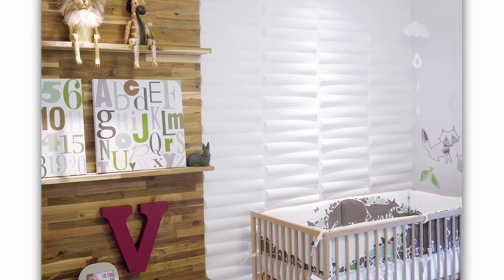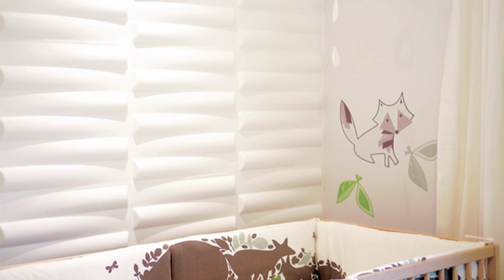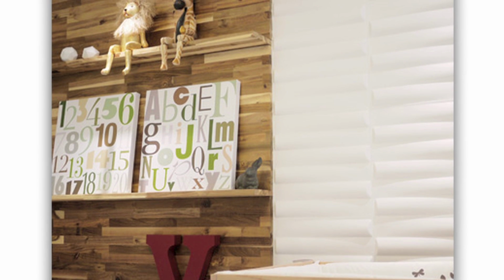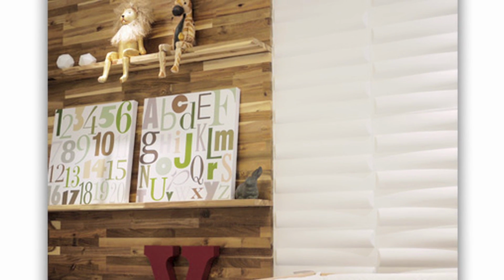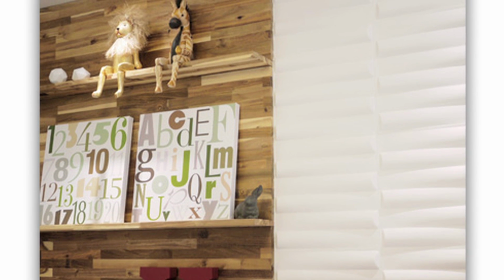Well, let's just look at those 3D wall panels. You know, we've recommended them to clients before, and it's so exciting to see this done in the nursery. Exactly, and then side by side with that wood paneling, it's that rustic thing, but it totally works. It's a very clean, light, and airy, and almost woodsy nursery, but again, totally modern.